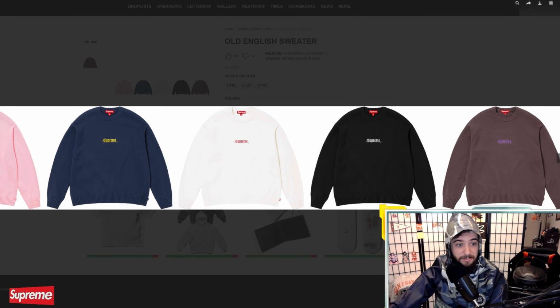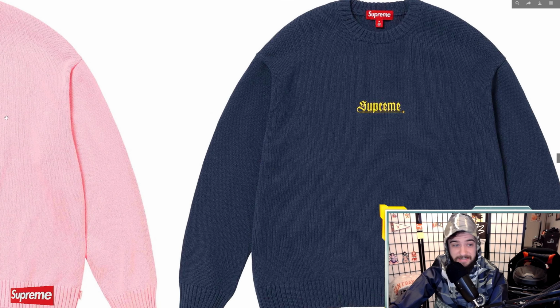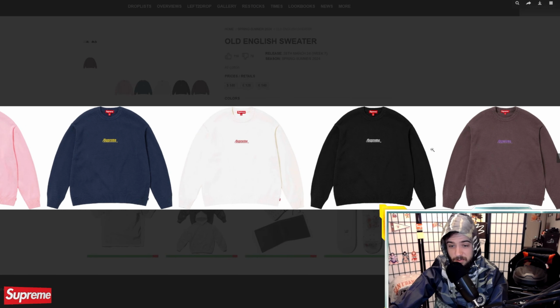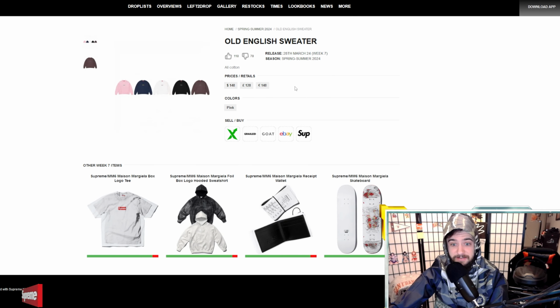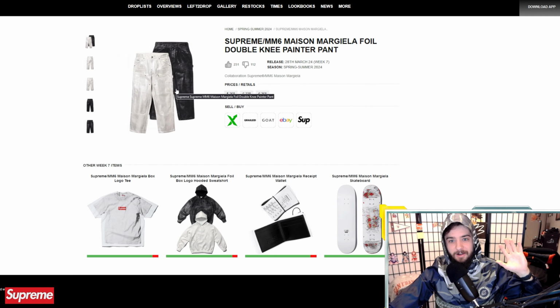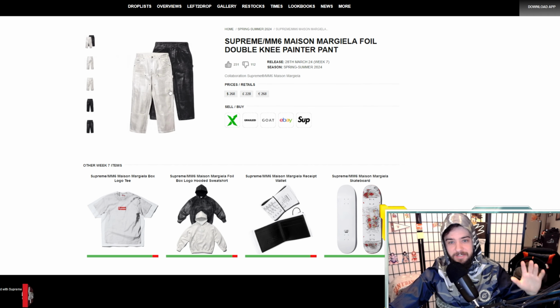Old English sweater too. I am not a huge fan of this. This is a very small embroidered font. It's got Supreme on there. It's a sweater coming out in late March, early April. So for me in Arizona, this guy is a must pass. All right, Maison Margiela foil double knee painter pants.